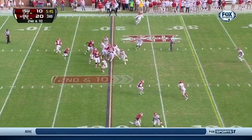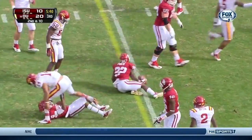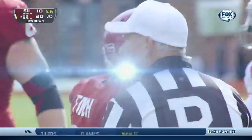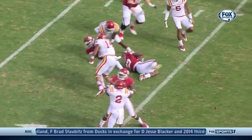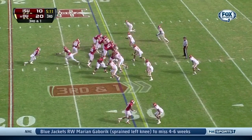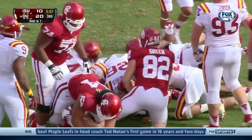Second down and 10. Finch this time on the carry, got a big hole. Dances through across the 25-yard line. That's where Jeremiah George slams him down. Top tackler in the Big 12. Well, Oklahoma is starting to have their way. Power formation here. That's Aaron Witkowski, the lead blocker for Damian Williams. He gets the first down.